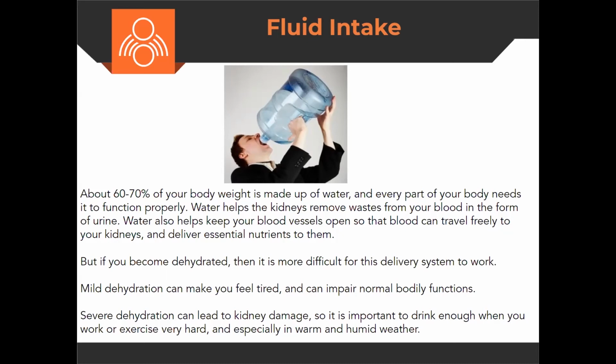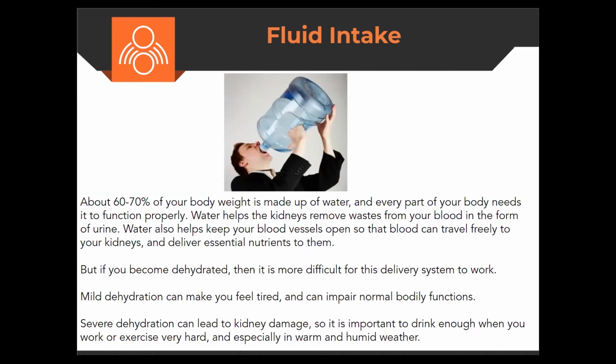If you become dehydrated, then it's more difficult for this delivery system to work. Mild dehydration can make you feel tired and can impair normal bodily functions. Severe dehydration can lead to kidney damage. So it is important to drink enough when you work or exercise very hard, and especially in warm and humid weather. There really isn't a reason to be drinking Gatorade. You'll see a lot of people downing Gatorade after work. There's a lot of salt and sodium in those things, as well as sugar. So stick with water by all means, or cut the Gatorade with water if you have to. Again, if you have kidney disease, you should refer to your doctor about what you should be taking afterwards.